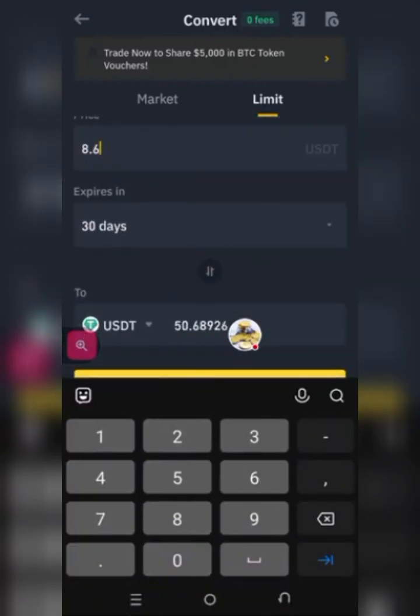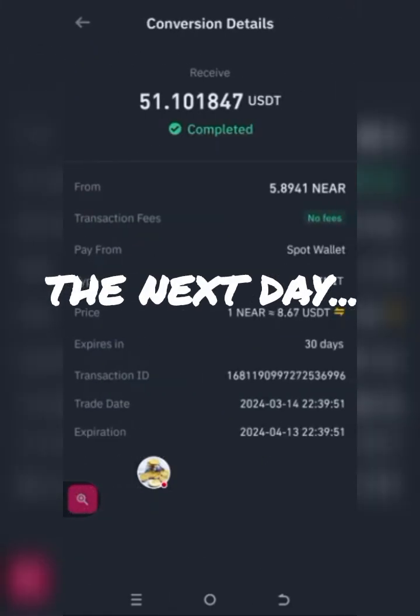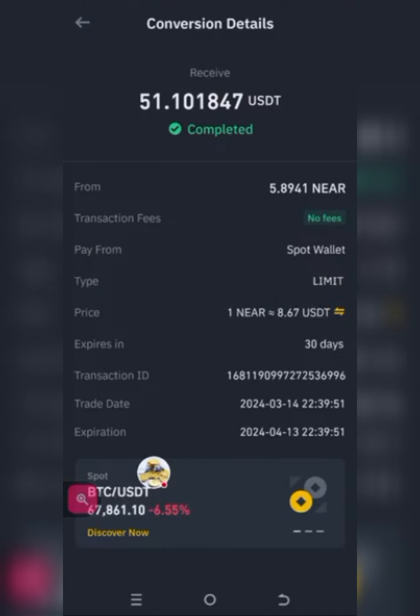8.6. We need more than that. 8.7. Okay, 8.65. I think. Oh no, 8.66. We just want to have a little bit over 1.867. I think I'm cool with this. Let's work with this. Near was the very first one that got executed, and we got $51.10.